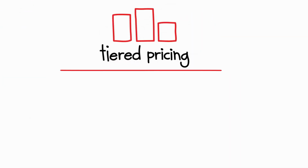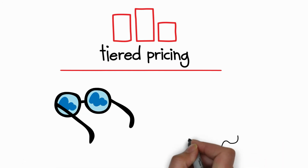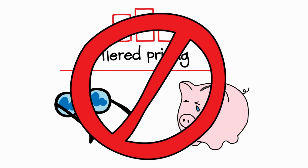Finally, avoid tiered pricing. Tiered pricing models are the least transparent and often the most expensive. So if a processor is aggressively pushing that model, it's time to move on.